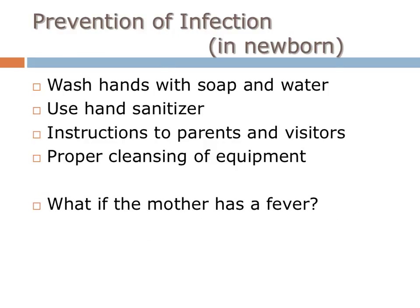We talked a lot about infection, the importance of washing hands, keeping your stethoscopes clean, instructing friends. We didn't get a chance to talk about if mom has a fever. It's okay for mom and baby to be together. Baby may or may not need monitoring by the NICU depending on the cause of mom's fever, but mom can nurse and mom is certainly allowed to bond with baby.